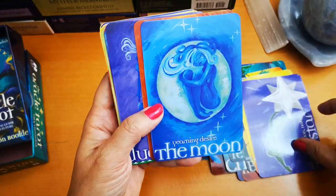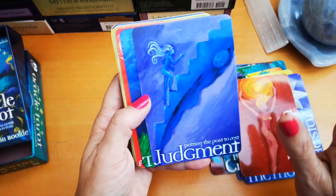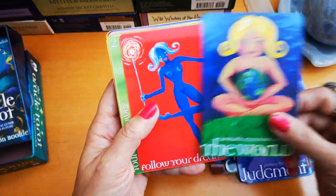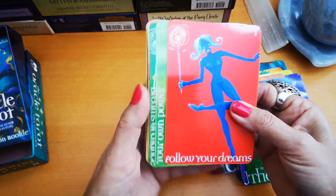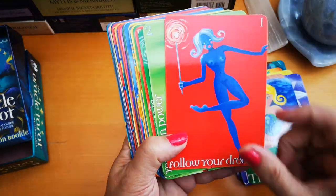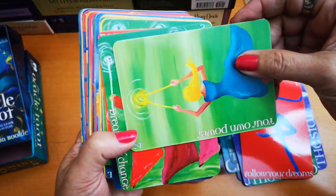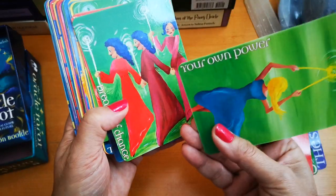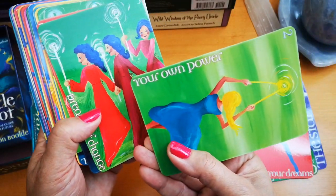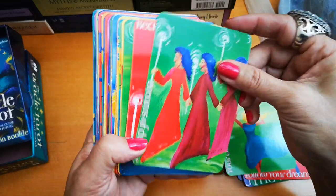I love the colors. It's so bright and beautiful and simple. It doesn't have a lot of images. And I like also the keywords. Here is the Ace of Wands, follow your dreams. And here, I can't see clearly, your own power. That is the Two of Wands. I like the keywords.